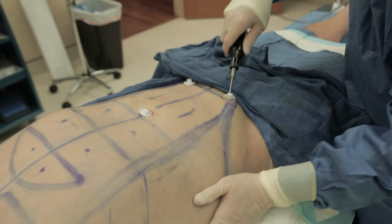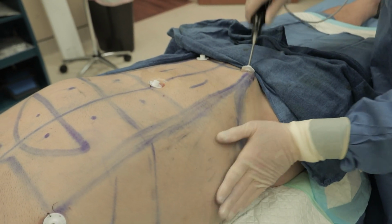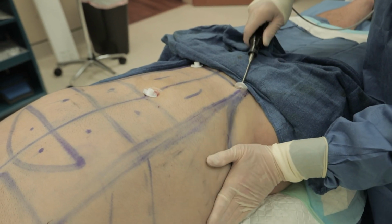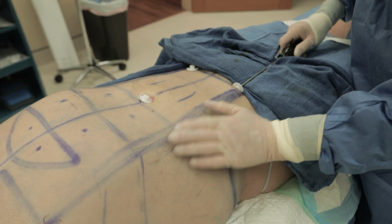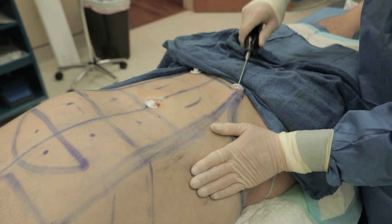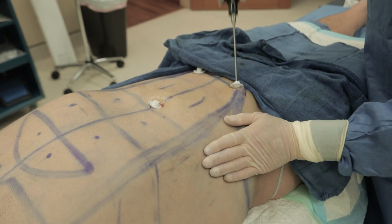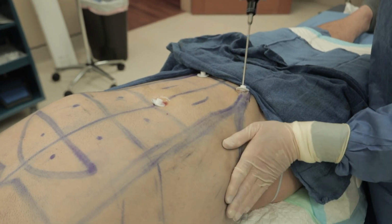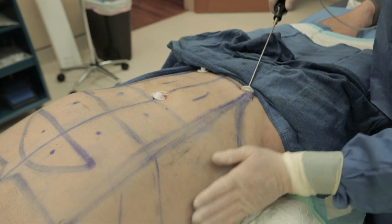Smart hands, always knowing where I am, always feeling for the tip and knowing the anatomy and how far to go down. You know, I'm not heading this probe at a 45 degree angle. I'm just following the lines of the body. So I know where I am and I know how to protect him and me from injury.